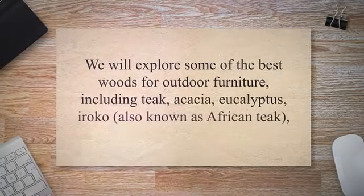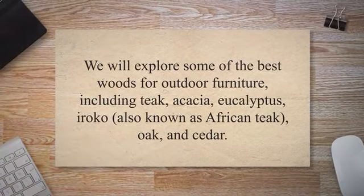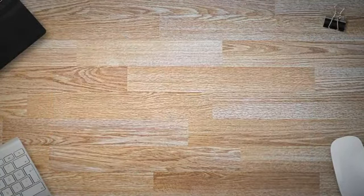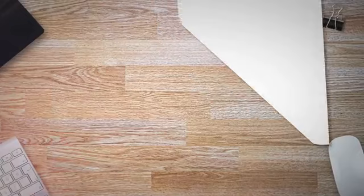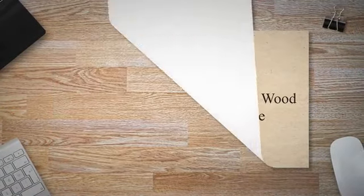We will explore some of the best woods for outdoor furniture, including teak, acacia, eucalyptus, iroko, also known as African teak, oak, and cedar. We will delve into their pros and cons, helping you select the most suitable choice for your outdoor living space. Our 6 best choices of outdoor wood for your outdoor furniture.